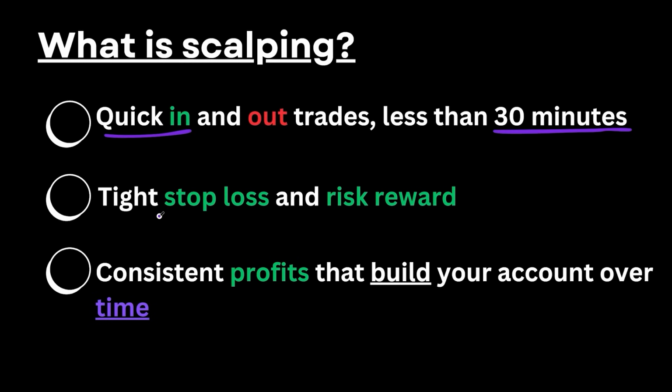Okay, in scalping, you need to have a tight stop loss and a defined risk reward. So when you're scalping, you are taking less profit than normal, which means you have to have a tight stop loss, and you need to have a defined risk reward. You do not want to take trades that do not favor you in the long run.